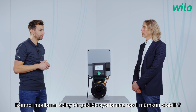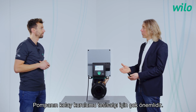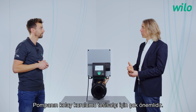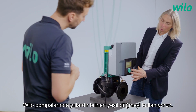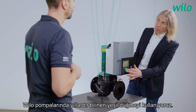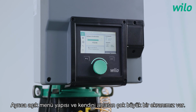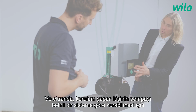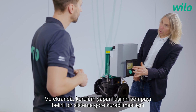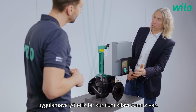Okay. How is it possible to set the control modes in an easy way? So it's important for the installer that the pump can be set up very easily so that we can reach the optimal setup. For that, we firstly use the green knob, which is well known for Wilo pumps since years. In addition, we have a very big display with a clear menu structure and self-explaining. And in that display, we have an application-oriented setup guide so that the installer is able to set up the pump according to a specific system.